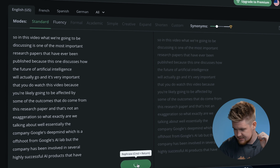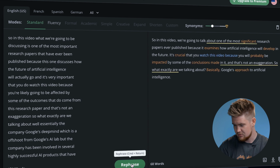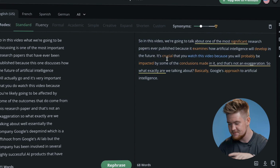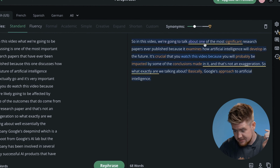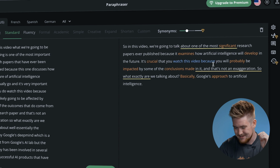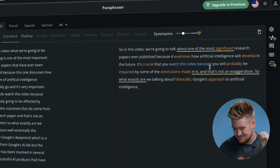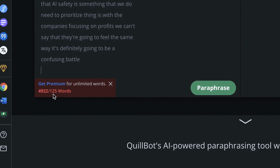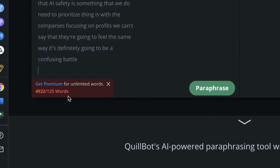Click on Rephrase, and voila. Quillbot will generate a completely new script for us. The orange words have been replaced, the yellow ones indicate structural changes, and the blue ones remain unchanged. Feel free to make any necessary adjustments to the blue words. Please note that in the free version, you can only insert up to 125 words at a time. Therefore, you'll need to insert the entire script in multiple parts. However, the process is relatively quick and straightforward.